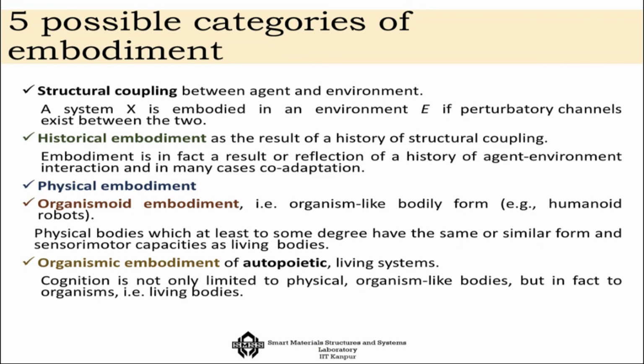But with that Alexa example, there is no physical embodiment. There is no body. On the other hand, for the Asimo, there is a physical embodiment. Now this physical embodiment can have an initial group of embodiment like organismoid embodiment, which is not exactly an organism but an organism-like bodily form, like the humanoid robot. So here the physical bodies have, at least to some degree, a similar form to an organism, and they have the sensory motor capacities with it.